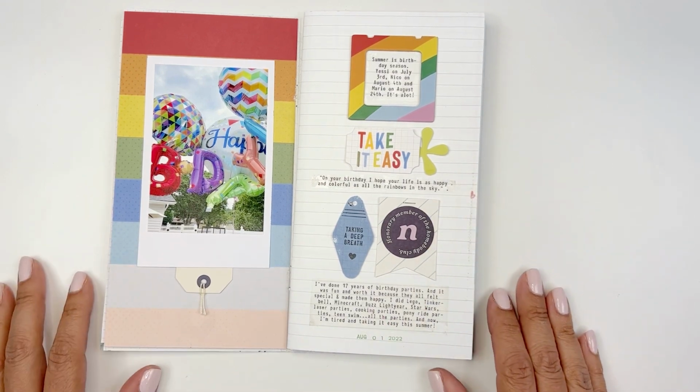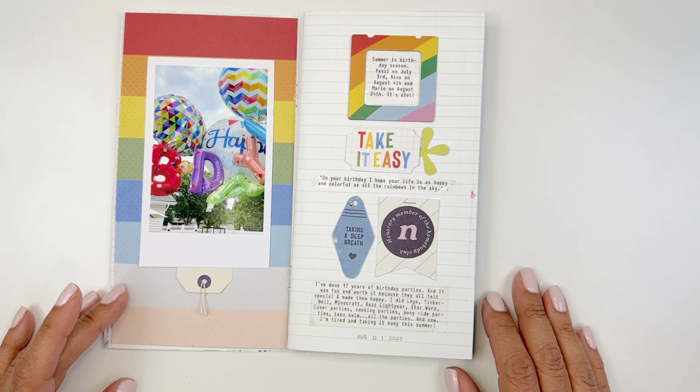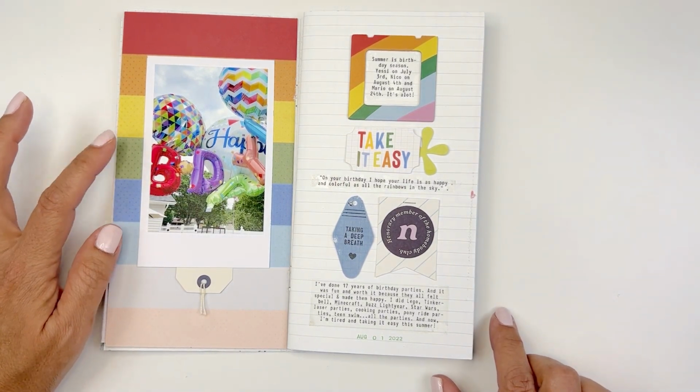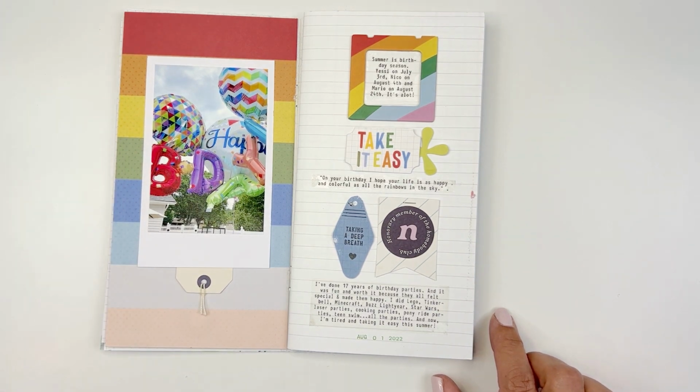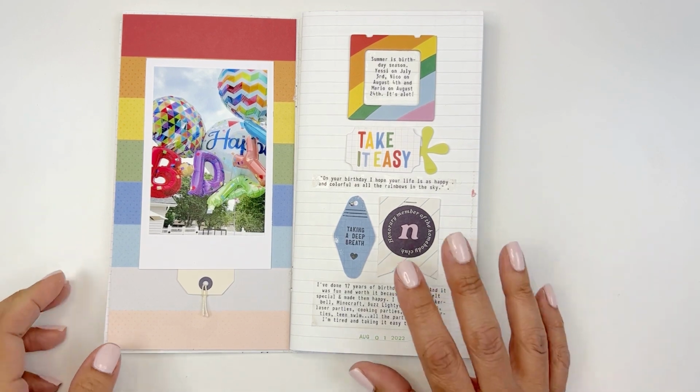This is also a Studio Calico kit. I love their stripe pages. They have one of these almost every month, and I very rarely use them, but I got an idea that I wanted to document birthday party season around our home and how it's changed through the years.